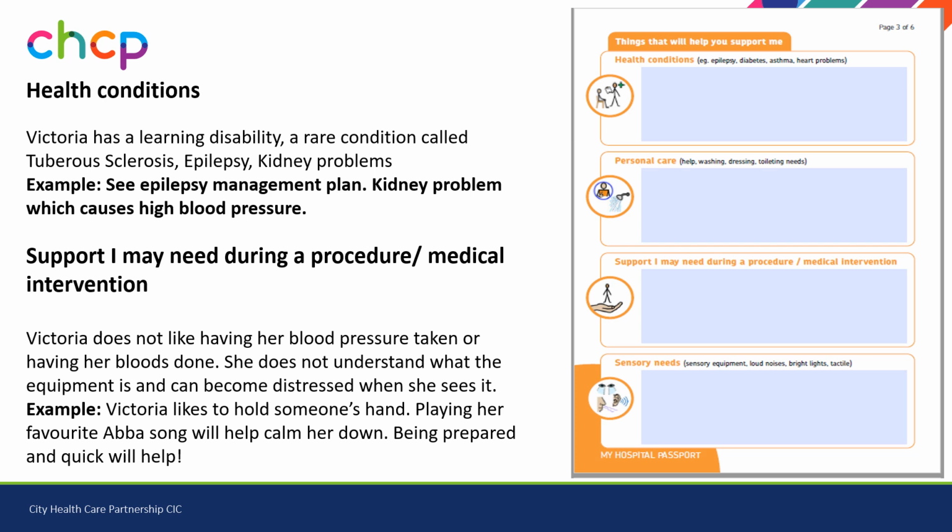There's other things as well, silly little things, like I just put in there as an example, Victoria loves ABBA, so playing her favourite ABBA song will help her calm down, distract her from what's going on, and can really make a difference as to whether she engages or not.